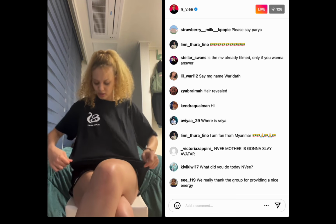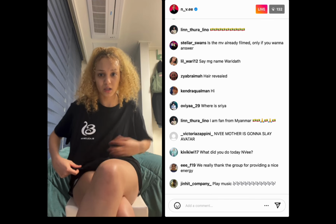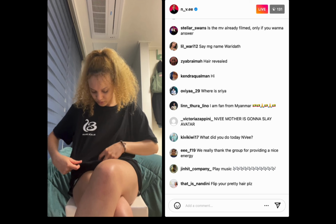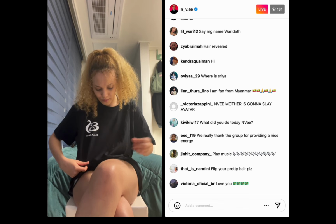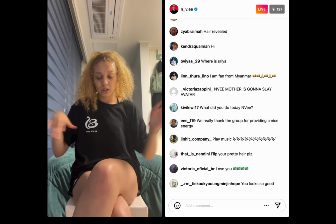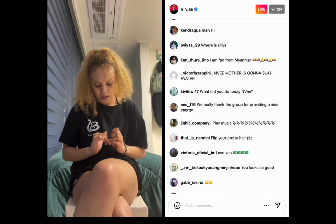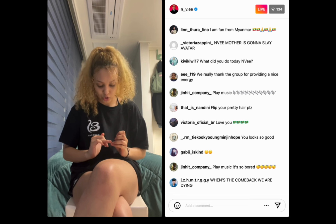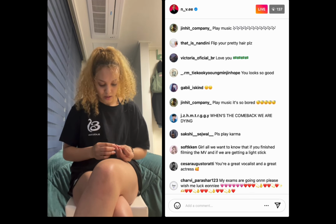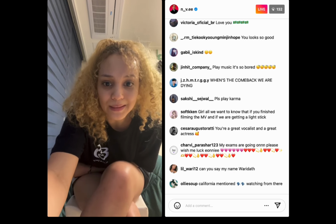How do I get the shirt? I got this at our fan meeting in California. They were selling it there, but I'm hoping soon we can have a merch store where you guys can buy t-shirts, jackets, albums, and stuff online. Hopefully soon. Don't quote me on that, but hopefully. I hope that you guys can have your own little merch thing so we can all wear it together. You know what I'm saying?